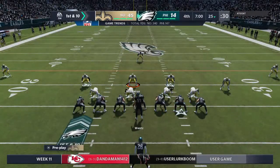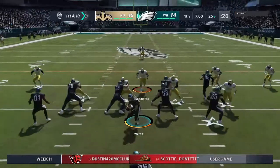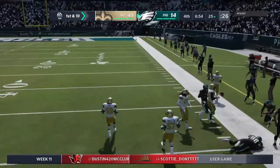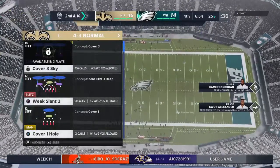Already at the line, this Philly offense set to go. We certainly had a sense coming in here that these guys were in for a tough one on the road. That has been how this ball game has played out. They trail big as we continue on now here in this fourth quarter. And that's going to be incomplete. Too tough to hold on to that one.